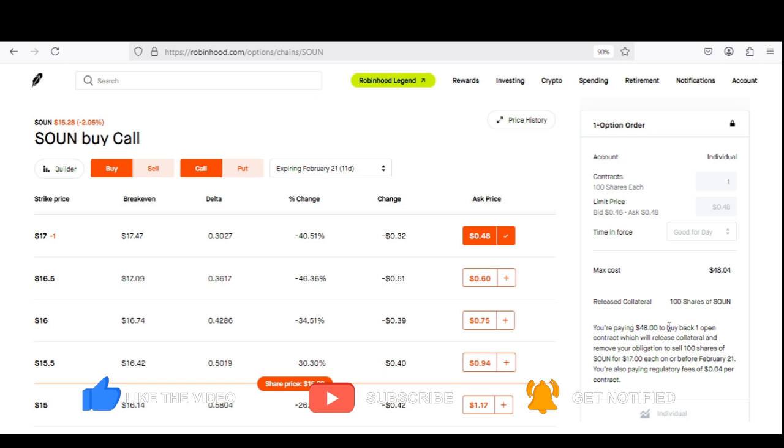In order for you to do the covered call option strategy, you must leave a collateral. Your collateral is going to be 100 shares or multiple of 100 shares. So as you can see down here, it says you're paying $48 in order to buy back one open contract, which will release your collateral. So whenever this option is executed, then these 100 shares are back in your portfolio. And then you could go ahead and do this strategy over and over again until you get assigned.